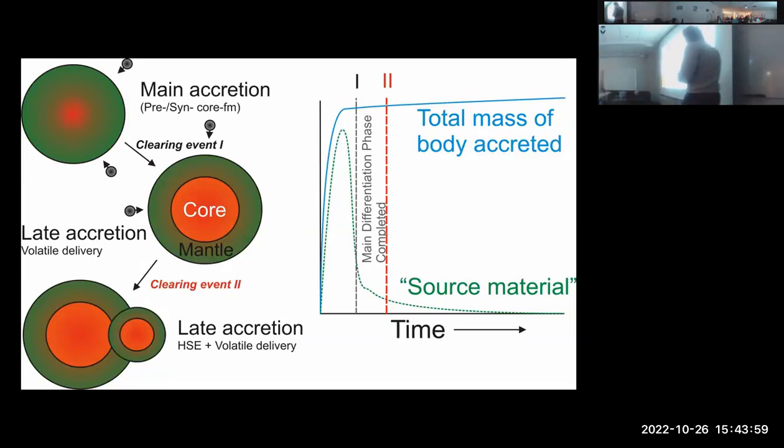What this is showing you is the main phase of accretion of a parent body. You have some kind of clearing event that produces a core, but then you have later addition of material. Meteorites falling today are late accretion. It's the inefficient accretion of material with time. That's shown on this diagram, showing you the total mass of the body accreted. Most of it is accreted very early. But you can see that there's this very long tail, billions of years in length, that is accreting stuff later.